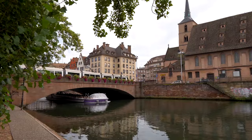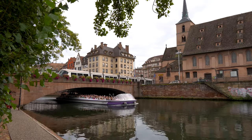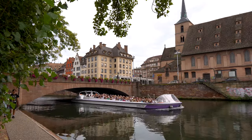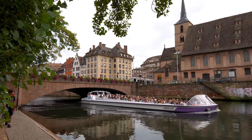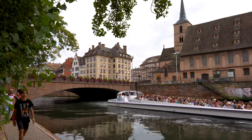If navigating the city on a boat is not a suitable method for you, then Strasbourg is a bike-friendly city as well, with many dedicated bike lanes. So renting a bike might be a great way to explore the city and its surroundings.